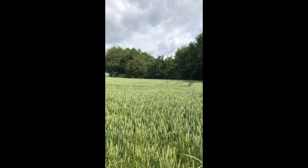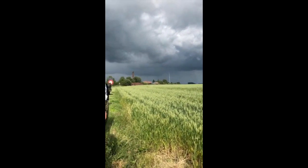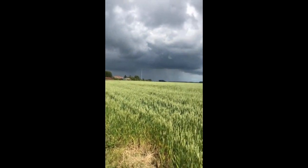That's where the Red Baron crashed, for real. And he was shot by an Australian with a .303 Vickers machine gun, shot him down, landed right there. Wow.